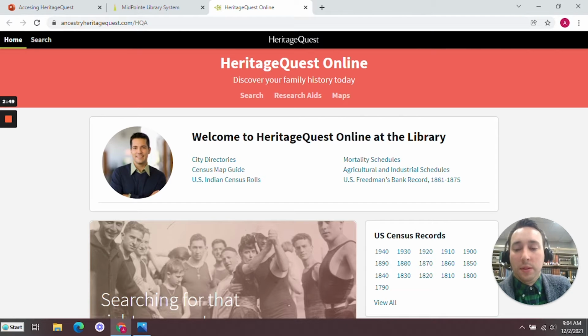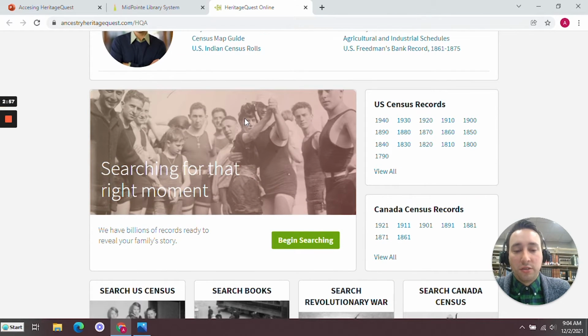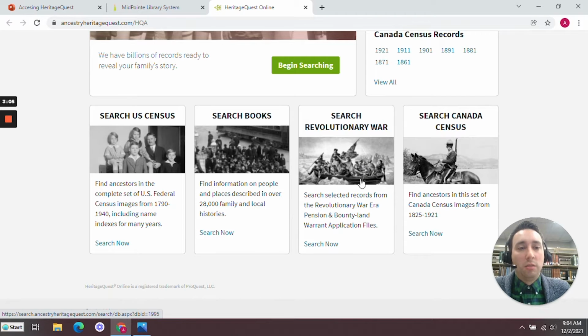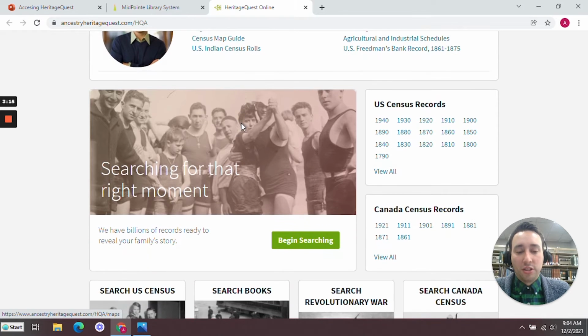The homepage for the HeritageQuest database looks like this. From here you can access various searches for the collections, such as census records, books HeritageQuest has digitized, Revolutionary War records, Canadian census records, city directories, plus all of these. Each of these links takes you to a page that allows you to search that collection.